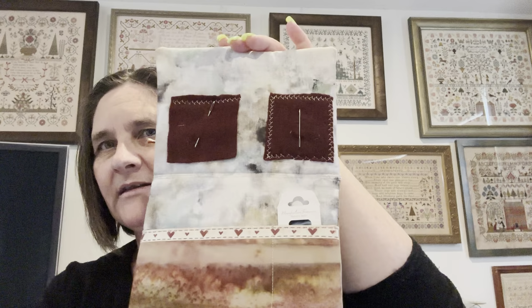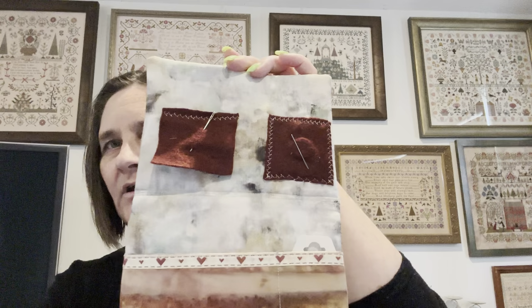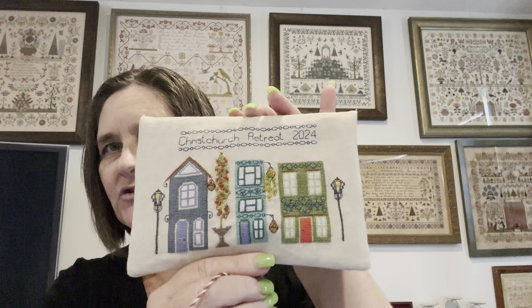Five of us stitched a model of this, and we all turned them into something different. I made mine into just a little wee needle book, for scissors, needles, and pins. And this one has a magnet underneath, so you can just throw it on there if you need to. So that was my little wee Christchurch retreat 2024.